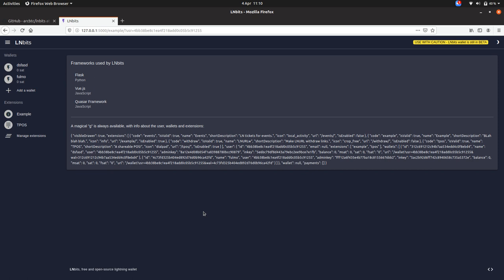It'd be exciting to see if someone wants to come up with an LNURL pay extension, that would be amazing, because that's something we really want to start playing around with, is the LNURL pay. If anyone knows what that is, and you also know how to use these frameworks, then that's probably easy money for you. You could knock that out in a few hours, I reckon.